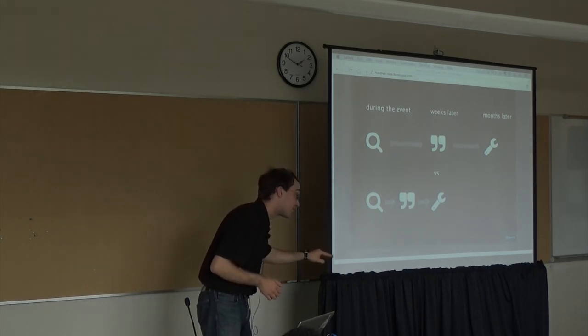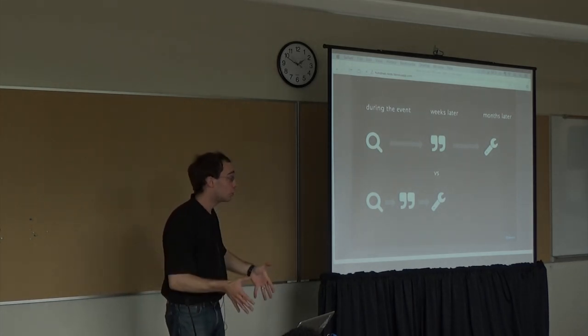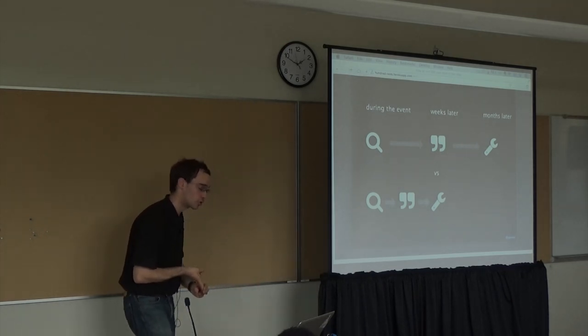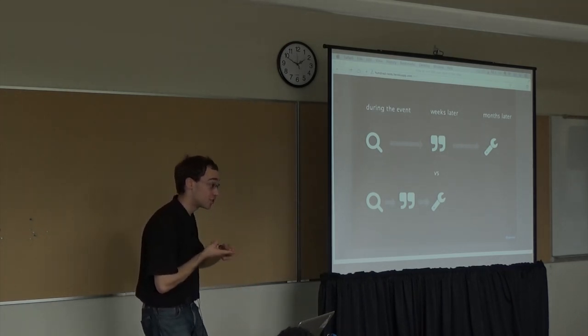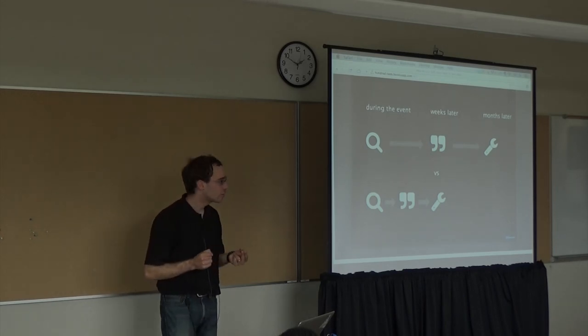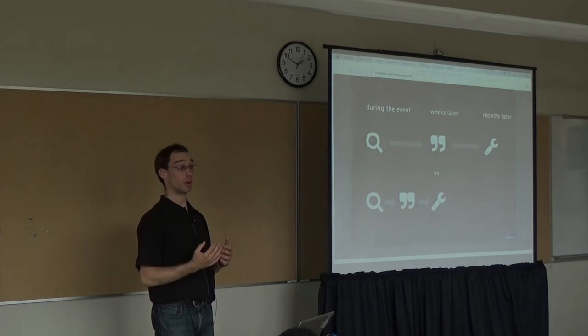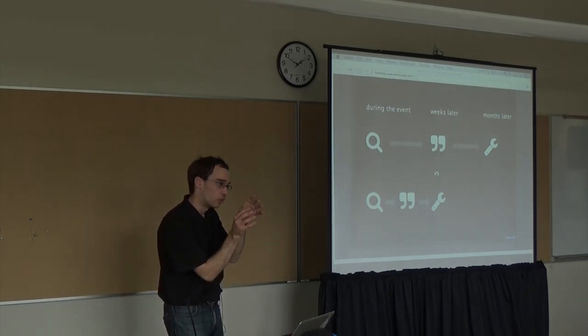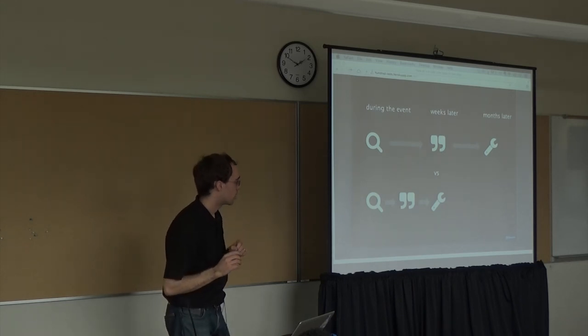Now, some people go a step further, and they actually cram this entire loop into the event itself. So you're running tests, you're aggregating the results of those tests, you're making changes to your code, and then you're repeating that process. I think that works really well for certain things, like especially usability tests, where the goal is to converge on very small tactical areas of your design, as opposed to deep workflows.